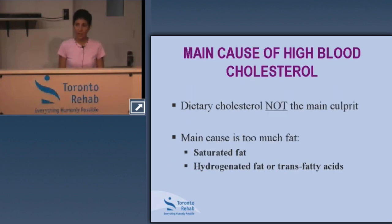The main cause of high blood cholesterol, people often think it's the cholesterol in food that's the culprit, and in fact it's not. Saturated and trans fats are what raise LDL in the body. So it's focusing on these types of fats, making sure that we're taking in less to help improve our cholesterol. Another way of identifying trans fats is the term partially hydrogenated or hydrogenated oils and fats. If you see that on a label, that's a clue that you're taking in trans fats.